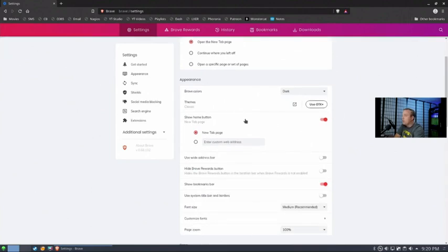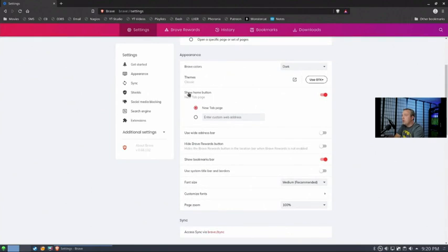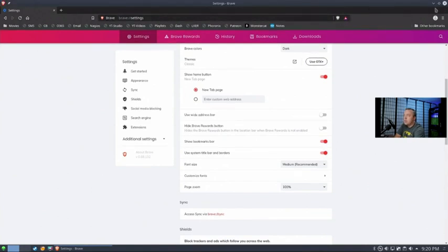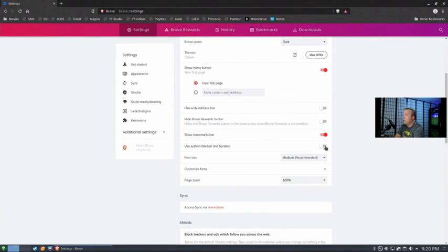Brave colors, I like the dark color directly out, and I like the classic. I don't like to use GTK because, well, I'm a KDE user, and GTK is more for the GNOME people out there. But if you're using GNOME, you might switch over to GTK for sure. Other big things, use system title bar and borders. You kind of want that because you'll get these double X's and it'll get kind of ugly. So I like to tick this off as well.